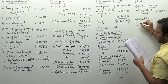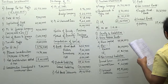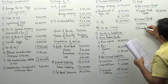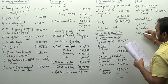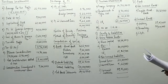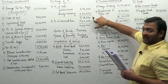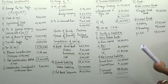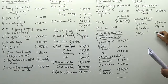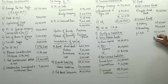Current assets. Debtors 35 lakhs plus 5 lakhs, 40, minus 75,000, 39,25,000. Inventory is no change. Direct figure added, 55 lakhs. But there will be a change as far as cash in bank is concerned. Cash in bank 41,30,000 plus 2,50,000 will give us 43,80,000. But out of 43,80,000, he paid 9,18,000 in cash. So 33,62,000. And this will come to the balance sheet total, 2,05,49,500.